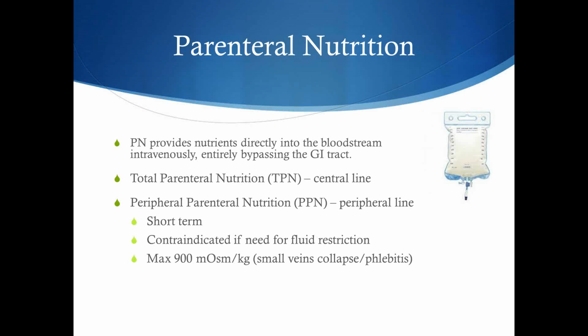Also, if the patient needs a fluid restriction, it's even harder, because you need a higher volume in order to give as much as you can. And it's usually short term. If a patient is expected to require PPN for more than 2 weeks, then you need to put in a central line or just start TPN.